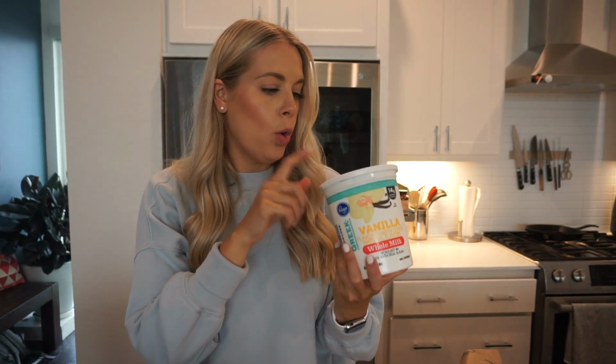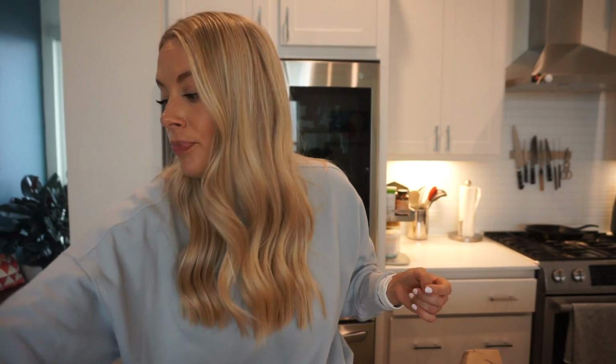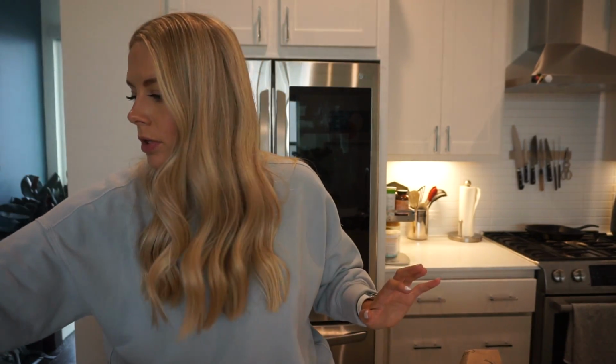Got some whole milk Greek yogurt for Arlo, and vanilla. This is still the lowest sugar count. They have a Chobani one, but the grams of sugar were like 26 and this one's only 16. So I went with that. I got us a Greek yogurt, just the plain. Again, we go through those like crazy.